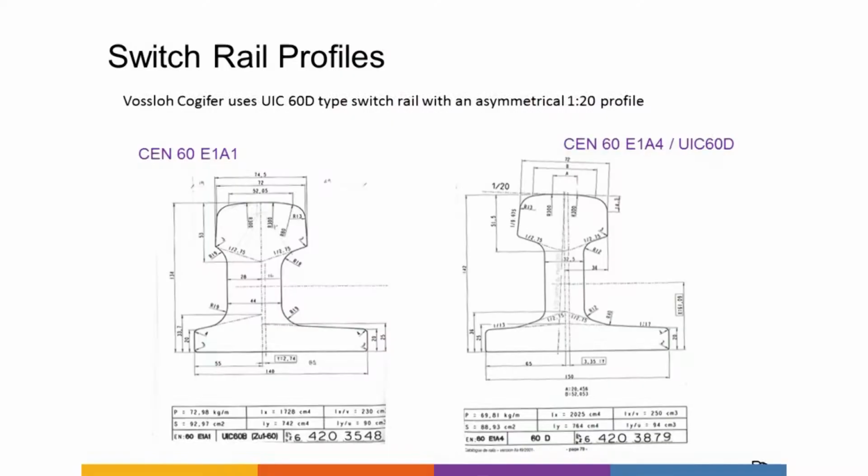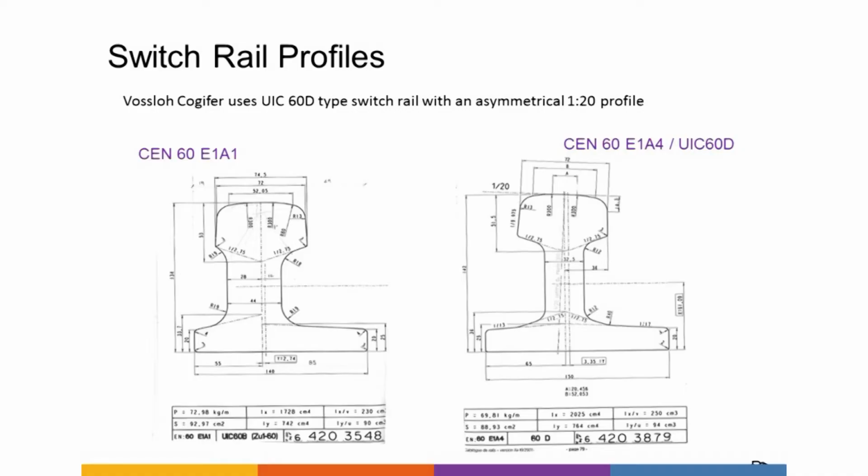So this is the switch rail profile that we're talking about. The one on the left is an SEN 60 E1A1, which is used by BWG, the German manufacturers. Whereas in our network, we have Vossloh Cogifer's switches and crossings. They use this UIC 60 section, which is rolled with a 1 in 20 angle and the gauge shoulder. So it's as rolled.